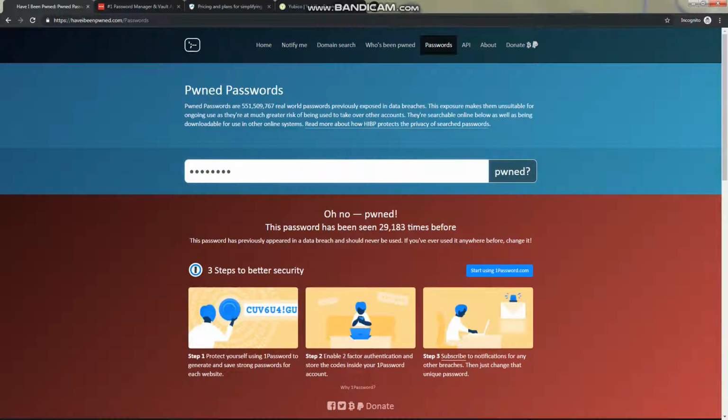That doesn't mean it hasn't been compromised more than that, that's just what's on this list alone that these guys have access to. If we were to go with something like QWERTY, we can see there's over 3.8 million listed for that one. So it's a lot. It seems like a complex password, but it's just a sequence on the keyboard.